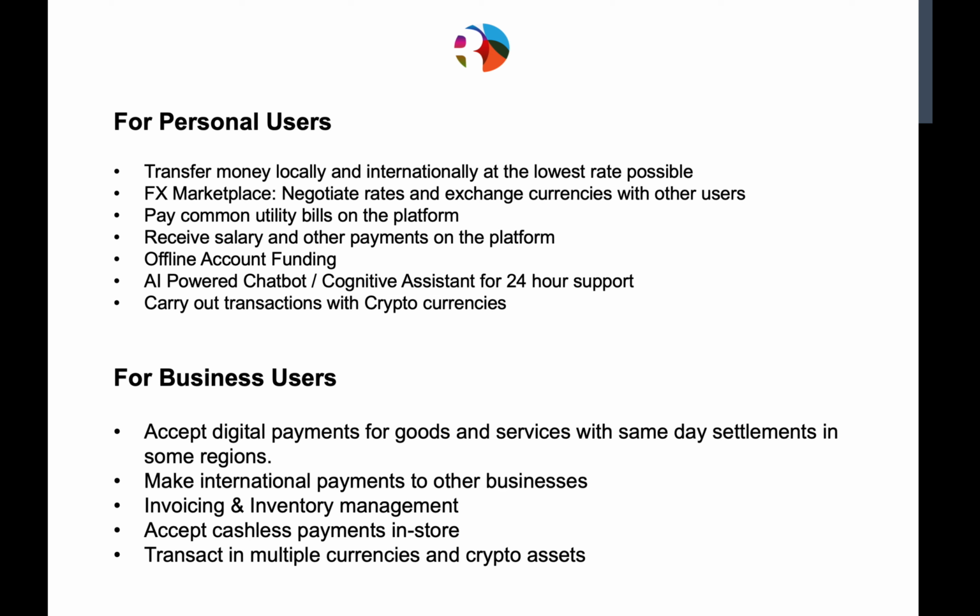Okay, so allow business users also to make international payments to other businesses. Give them invoicing and inventory management. So the small businesses do not even need to build their own websites or build e-commerce platforms, because they can just direct people to their shop front on your banking application. Allow them to accept cashless payments in store.